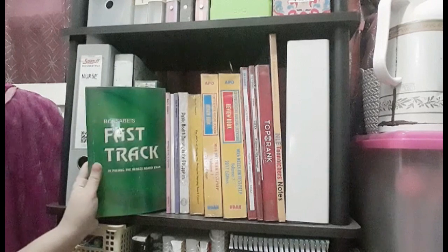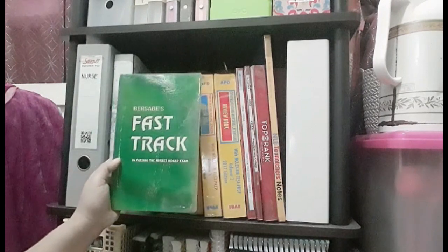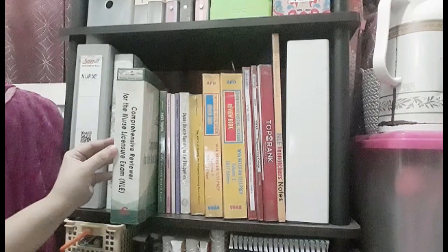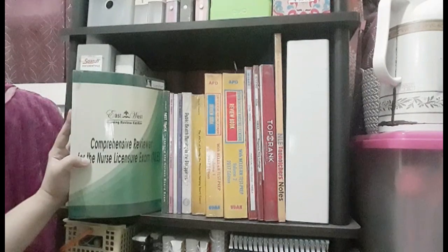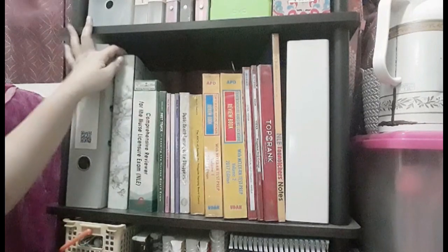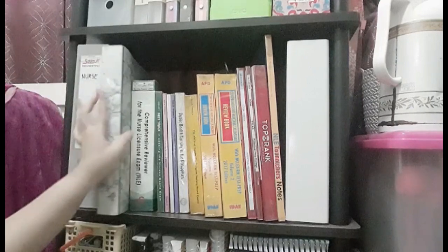Also, I have here the Bersabes Fast Track in Passing the Nurses Licensure Examination. Next is Comprehensive Review for Nurse Licensure Examination, NLE, from East-West Nursing Review Center. And also, I have here my old notes binder.